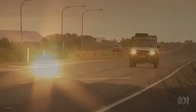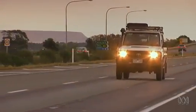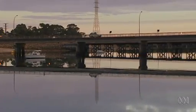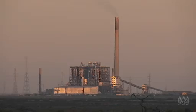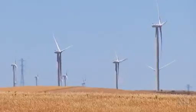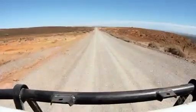After 1,668 kilometres of air highway, we finally made it to the other side of the Nullarbor. The Spencer Gulf, the first water we've crossed since Perth. Industry and agriculture are unfamiliar sights. But on this continent, you're never far from desert.